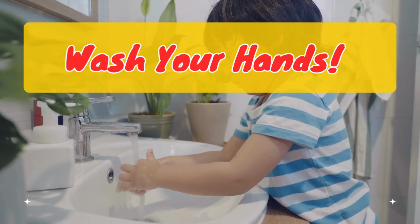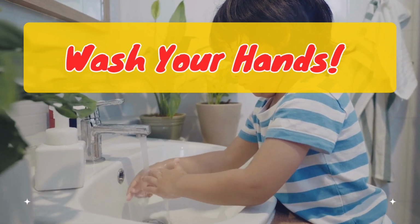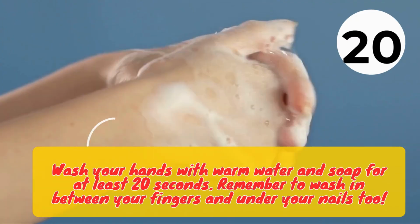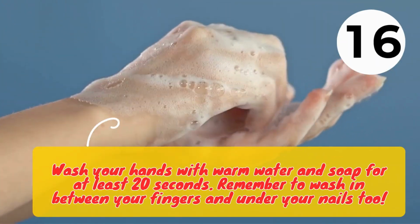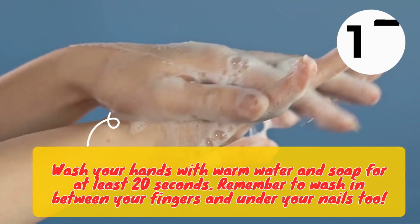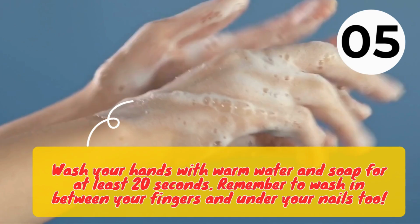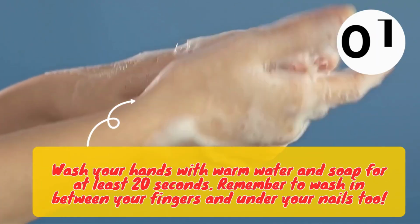Rule number 1 of food safety is to always wash your hands before you touch any food. Your hands pick up dirt and germs from everywhere you go, and we don't want that on our food, do we? Wash your hands with warm water and soap for at least 20 seconds. Remember to wash in between your fingers and under your nails too.